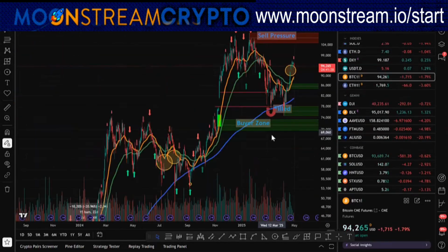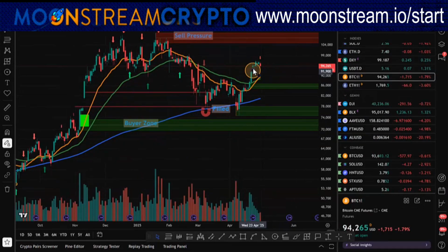And in terms of the Bitcoin CME gap, we also have a small gap here to fill. So that tells me price is likely to come down a bit into that 90K region. So guys, it's going to come down to the 90K region. There you go. I'll move this little magnet up. These things act as magnets, as we know.